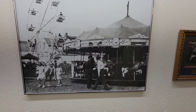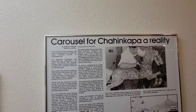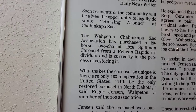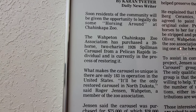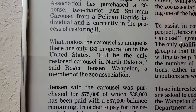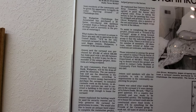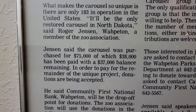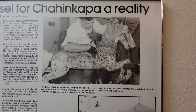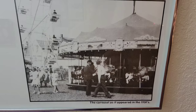That must be it. Okay, so it's a 1926 Spillman carousel. 1926, wow. Only 183 numbers in the United States. Wow. That's pretty cool. It's a classic thing, you know, from 1926. But if you're in the 1930s, cool. Wow.